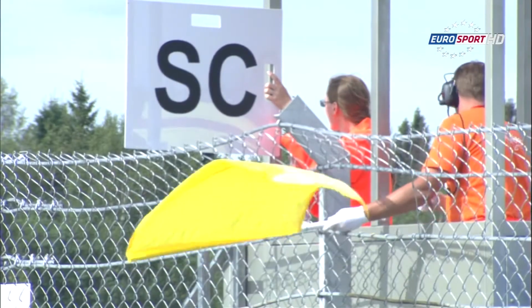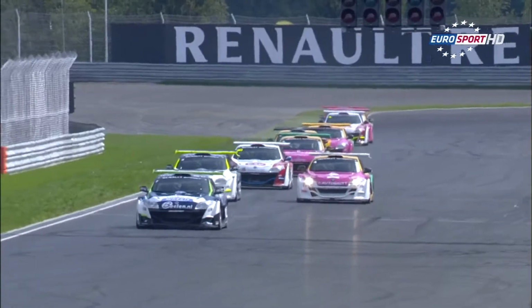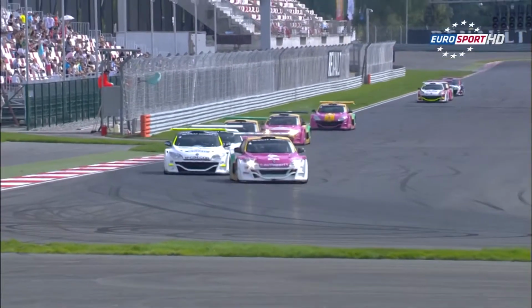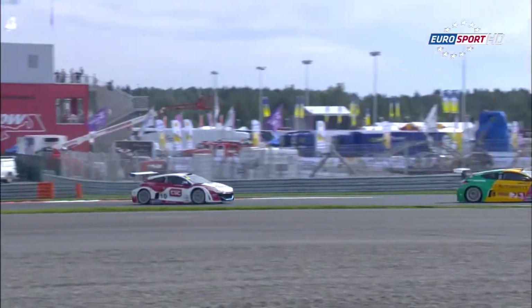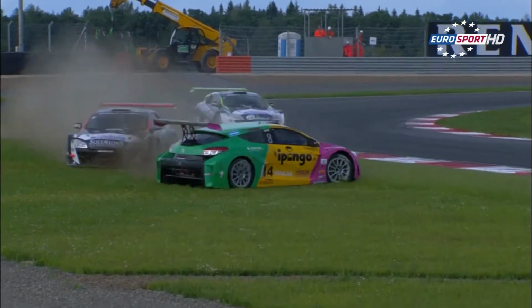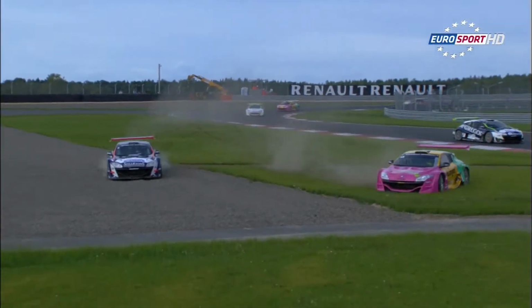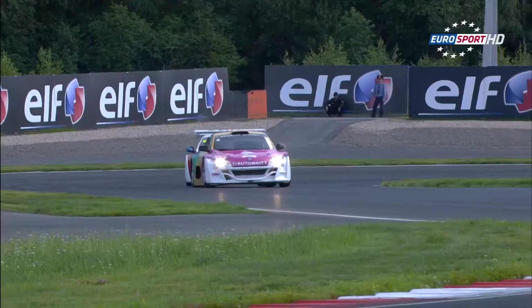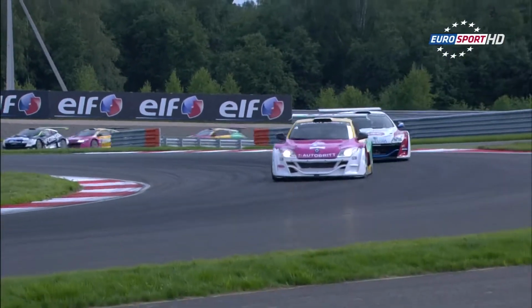Further back, though, problems in the pack. Roberto Moreno spins and brings out the safety car. Slippery conditions on track. Scotthorst and Albert Costa managed to hang on. Jean-Charles Mignac and Nicolo Nalio tangle, and both of them managed to somehow stay on track. Scotthorst and Albert Costa going off there.